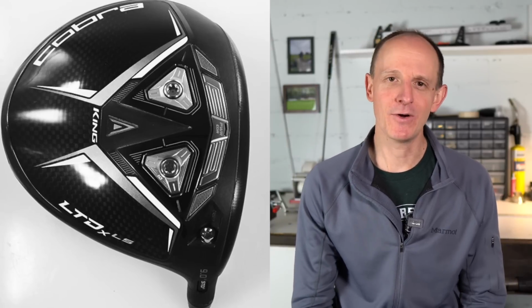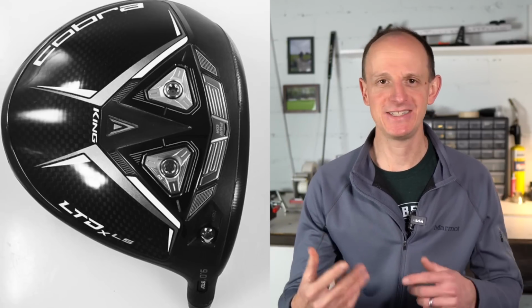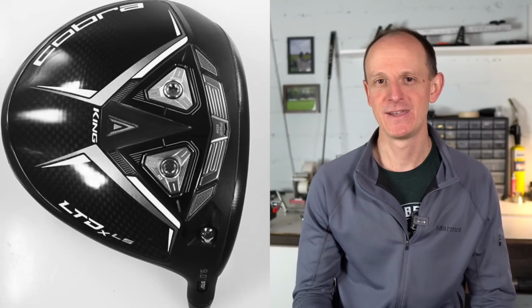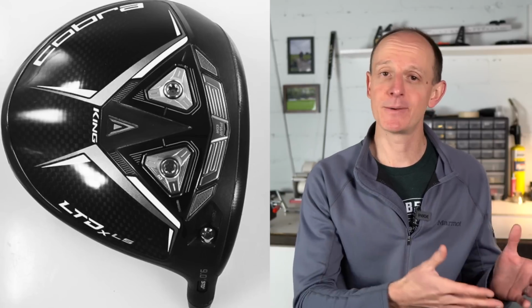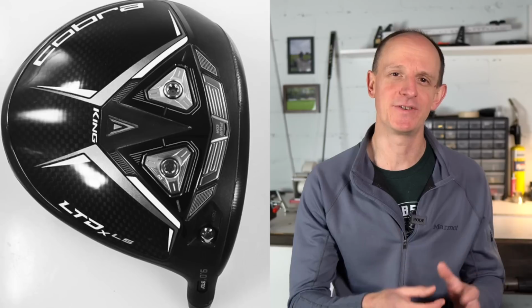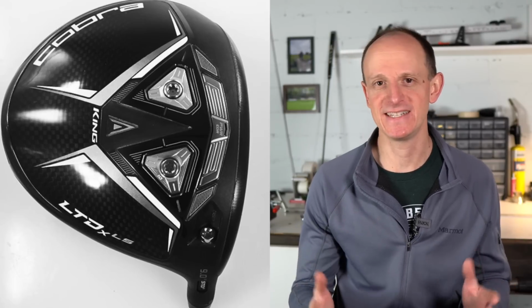I don't know at that weight and that distance how much changing them either in the draw or the fade position is really going to show itself to most golfers. Yeah, if you're a better golfer, if you're a more consistent golfer, you may be able to pick it up. You may see a little bit of a difference. But I have a feeling most golfers, I don't know how much you'll even see.